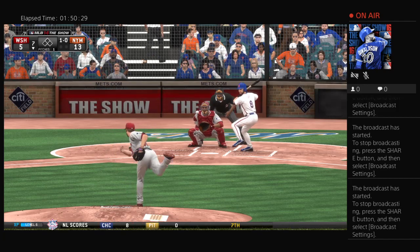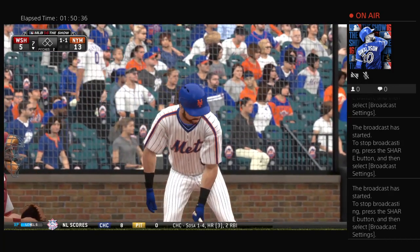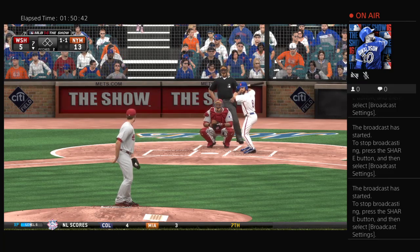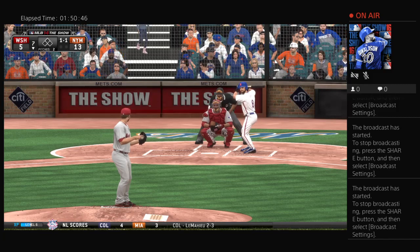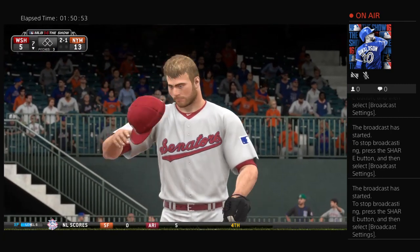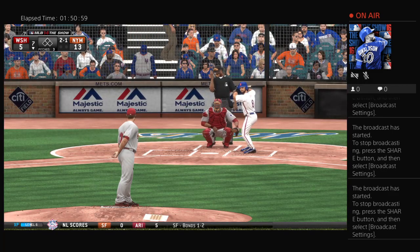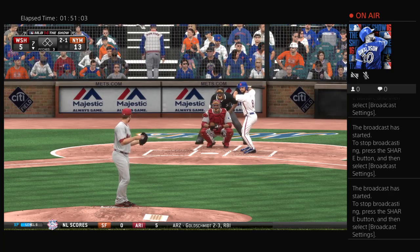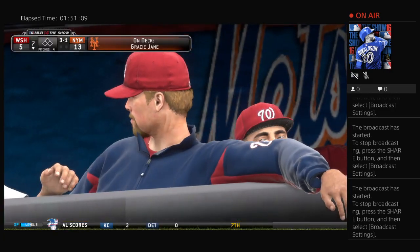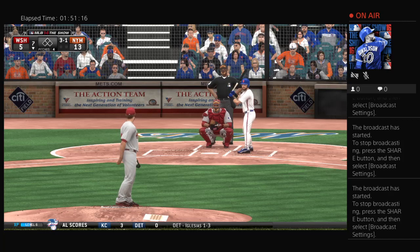Now the 1-0. In for a strike. It's 1-1. Inside and low, 2-1. And he's fallen behind now, 3-1. One thing that man right there will not tolerate: leadoff walks. Especially right out of the bullpen. This might be a quick outing if that happens.